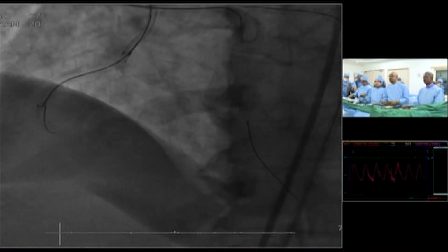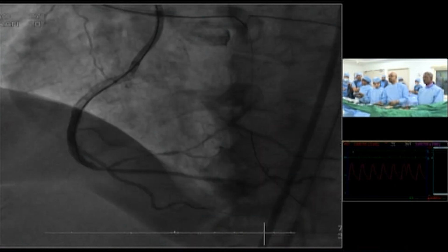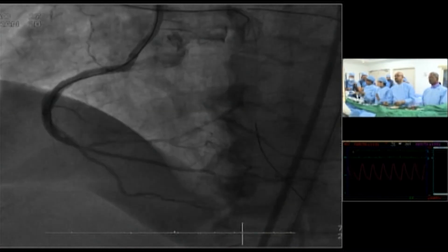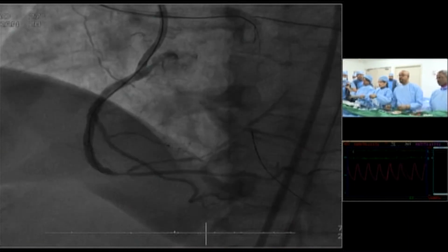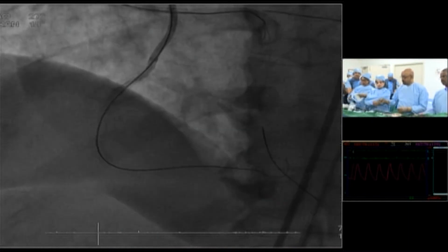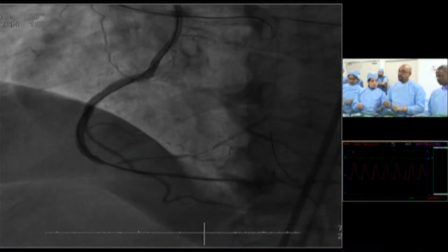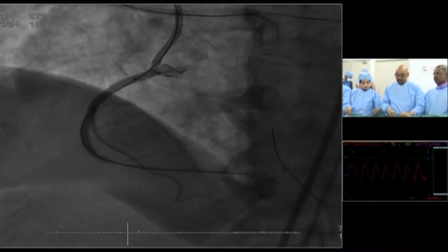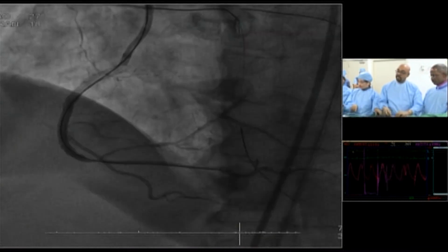The crux still remains a doubtful thing whether we should do it or not. Yeah, but there is flow, and so I could imagine the vessel will be bigger and bigger. And one day, if needed, you can still correct this segment. So probably we can leave it here and see if the vessel grows with time.